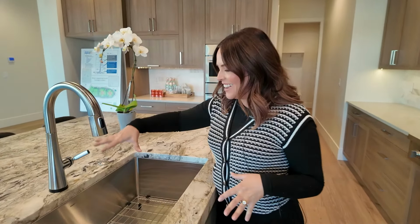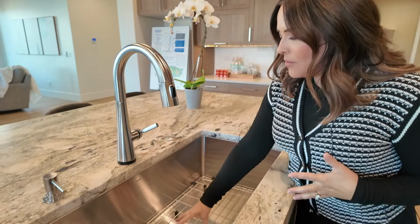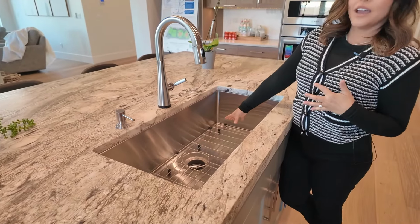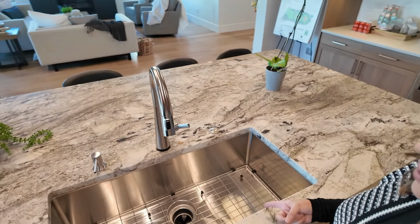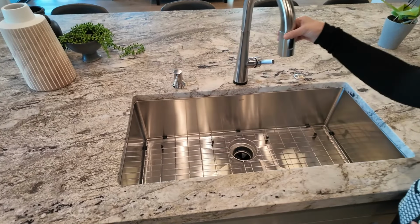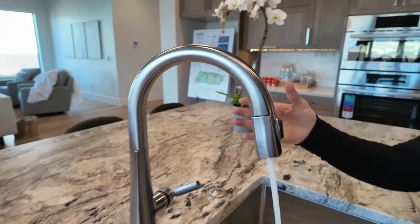You guys are so divisive. I like this. The one thing I will say, I do wish the drain was off to the side, but this sink is so big, you could still fit a big pot here and it's not gonna matter that the drain is here. All of their finishes are nice.